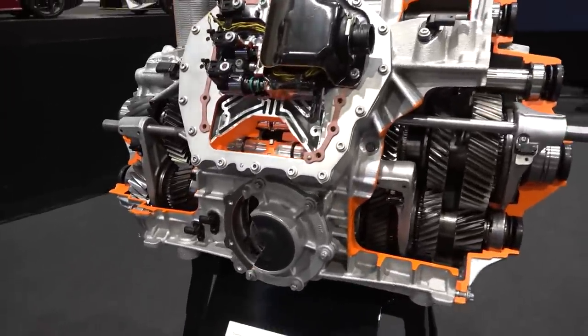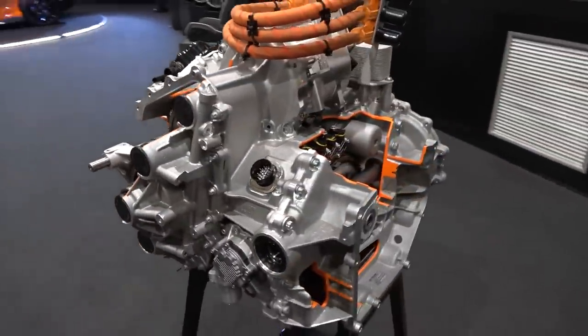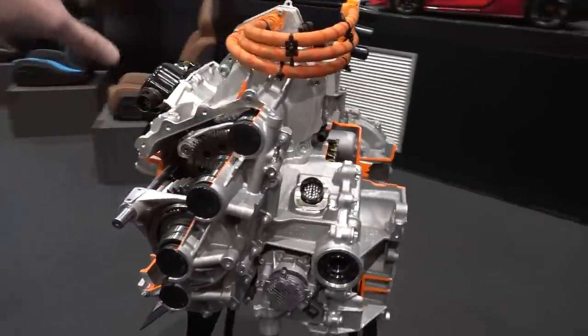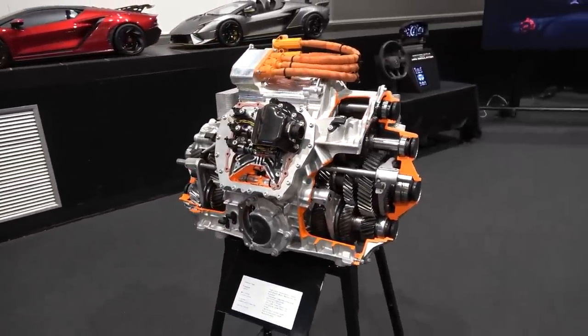Always, again, fascinating to see inside, excited to see what we're looking at, to understand a touch more about how all of this works, keeping it as compact as possible and obviously mounting it 90 degrees across the car as well.